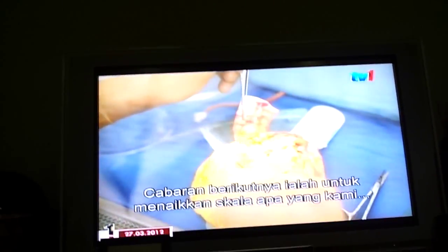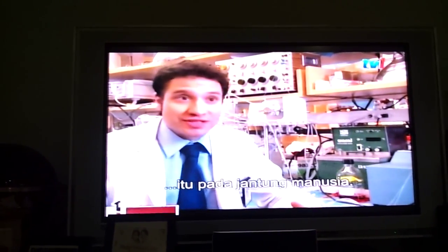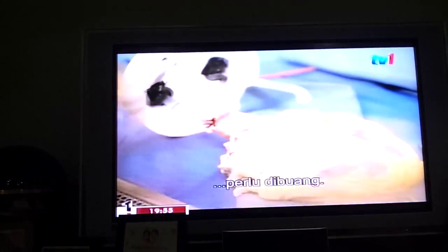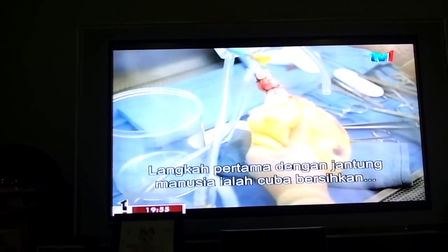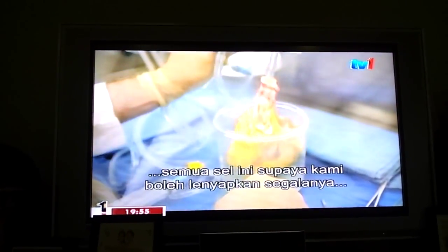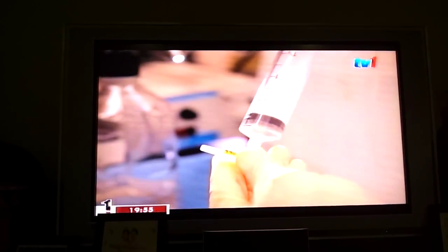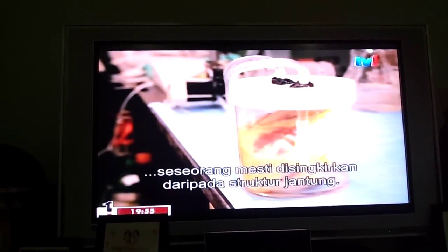What the next challenge will be is to upscale what we learned works out in a rat heart and bring that to the human size, to a human heart. Just like the rat heart, the human heart must have every cell removed. The first step with a human heart will be to, again, try to wash out all these cells so we can get rid of everything that the potential recipient would recognize as foreign. Which means every living cell that once belonged to someone else must be purged from the structure of the heart.